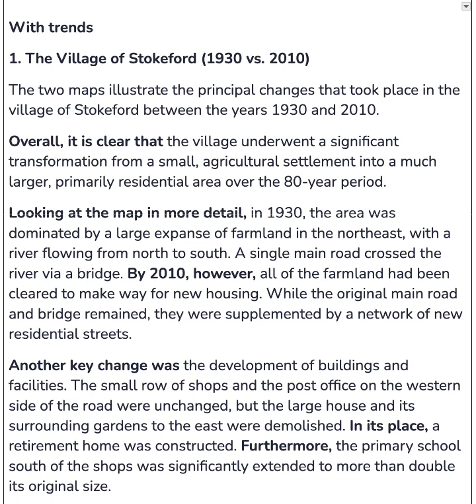Looking at the map in more detail, in 1930, the area was dominated by a large expanse of farmland in the northeast, with a river flowing from north to south. A single main road crossed the river via a bridge. By 2010, however, all of the farmland had been cleared to make way for new housing. While the original main road and bridge remained, they were supplemented by a network of new residential streets.